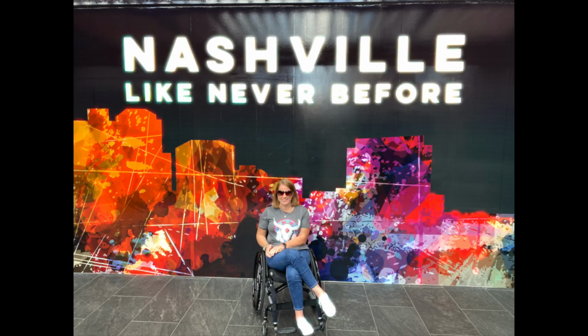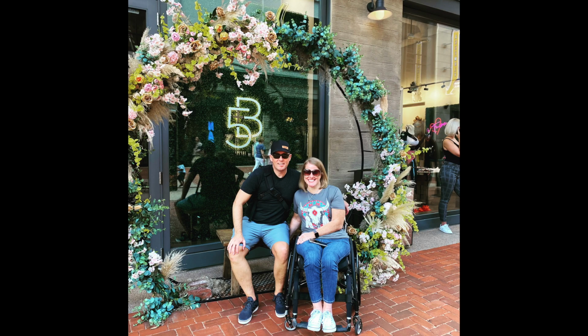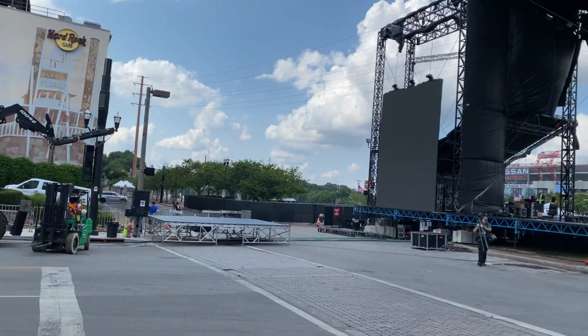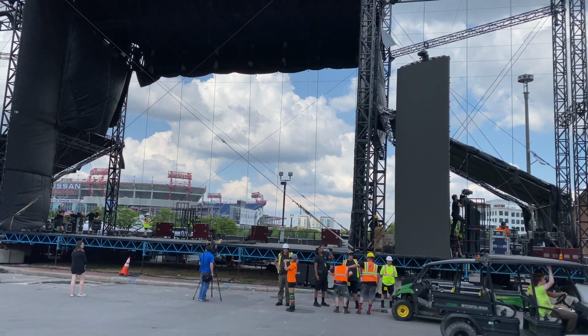Before heading out, we made sure to get some Instagrammable-worthy photos. We then headed down to Lower Broadway to check out the scene and to see where we would be seeing Brad Paisley in just a few nights. Little did we know we were just minutes away from meeting one of country's biggest music stars. So tune in next week to see who we meet and more of our adventures in Nashville. They got a tractor. That's all I gotta say, they got a tractor.